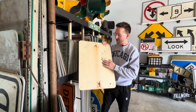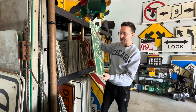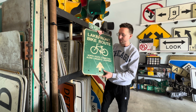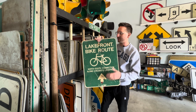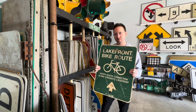White background here, some paint, and it's chipping apart. You can see there's a big piece over here, but the front of that is looking pretty good. My old college roommate had a friend who still lived in Chicago, and the friend's dad worked for the City of Chicago, so was able to get a hold of just a couple of signs for me. This was one of them, and I really love that sign.